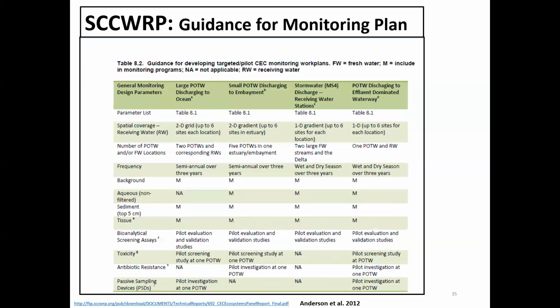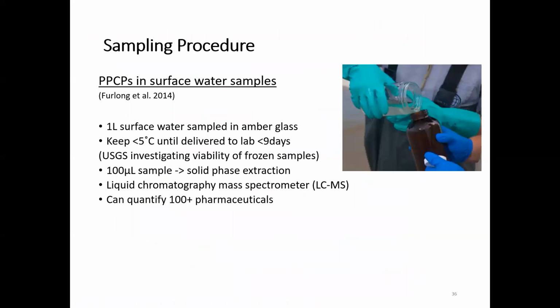And then if you're wondering where would you even begin, SQUERP also in their report, this is in Anderson et al. 2012, they have some guidance on where to even begin with developing your pilot study, all the way down to how to select your sites and what kind of sampling design you would want to do, sampling frequency, questions along those lines. So those are resources for you if you wanted to take those steps.